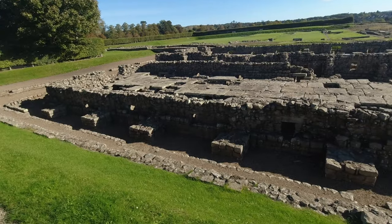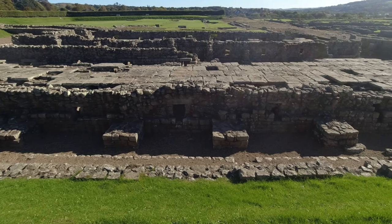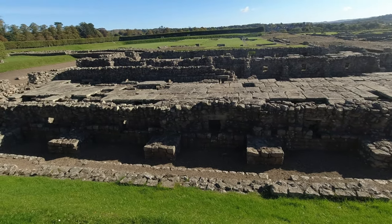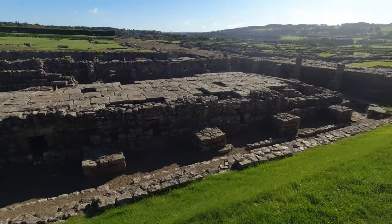The town had fine buildings, but also many humble houses and workshops. Craftspeople, traders and their families lived and worked here alongside soldiers and travellers passing along the important routeways of northern Britain. And we're only a couple of miles south of Hadrian's Wall.